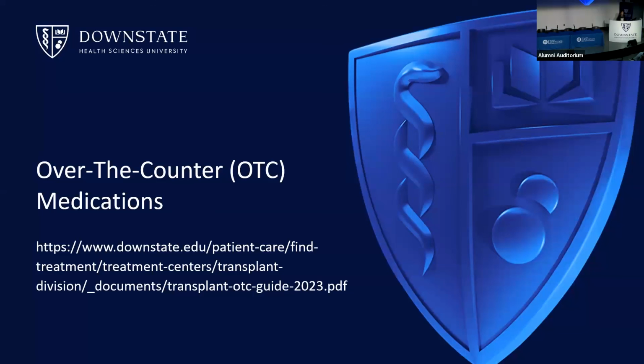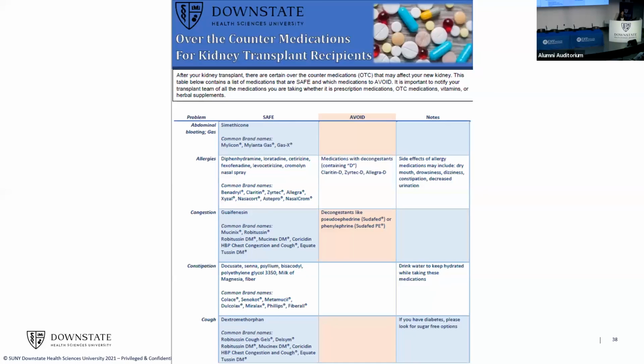And then one last thing I want to touch on, and it's a very common question asked by patients as well as their providers outside of the transplant team, is over-the-counter medications. In the interest of time, I'm not going to go over all of it. I have included a link where you can find the PDF of a compilation of all the over-the-counter medications that a patient can take. But in general, it's going to look like this.